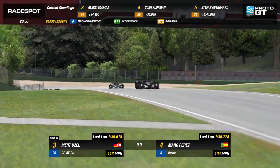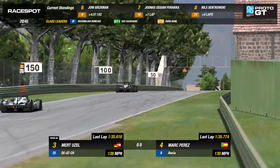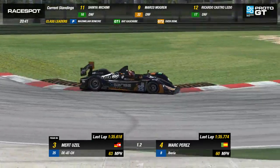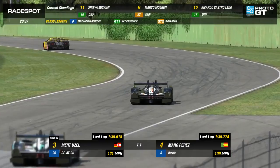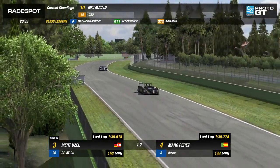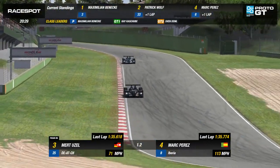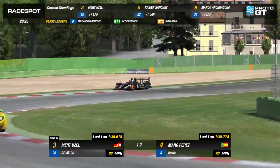Well, retirees in this event so far, we've got Simo Mancini, of course. He had himself that issue down on pit road. Wasn't able to get out of pit road. His day was done, no fault of his own. Marco Mogren, we talked about him out of the event. Ricardo Castrolido, we saw him having a huge spin earlier on. And then Ricky Alatulu, who's going to be classified in 37th and last place in this event.